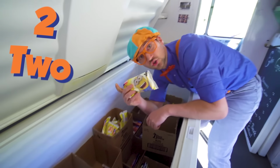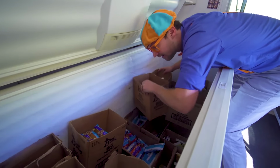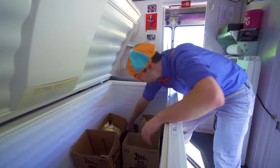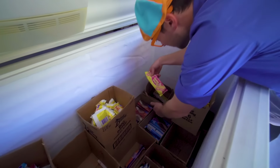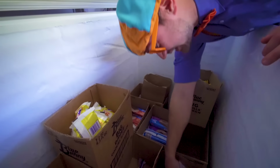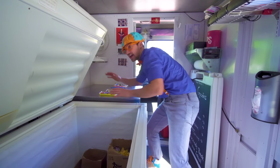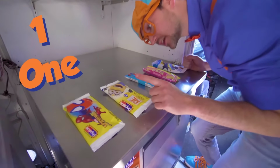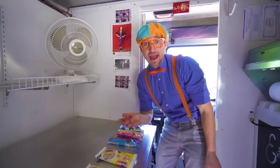Ooh. Two. Oh, here's one. Ooh. Three. Oh, whoa. Oh, over here. Four. All right. And let's see. Here we go. All right. Five. Let's shut this to keep them nice and cold. So right here, we have five. One, two, three, four, five. Five ice cream bars. But now we need 3 snacks.